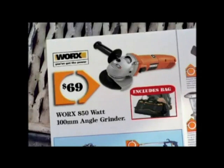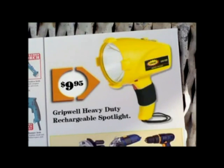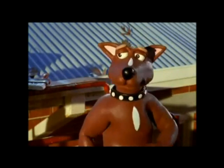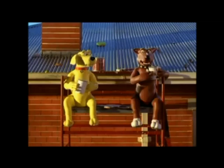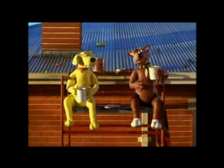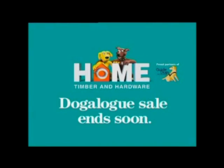How about a Works 100mm angle grinder with bag for $69, a Rubbermaid 47-litre cooler for $89.95, and a rechargeable spotlight for only $9.95. Oof, looks like it's pay dirt for Papa Pooch. You know, you're lucky to have such a fine litter of lads. Like I said to my lovely lady just last evening, gee, they're great puppies. Where? Home Hardware.